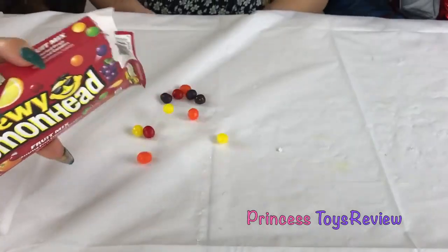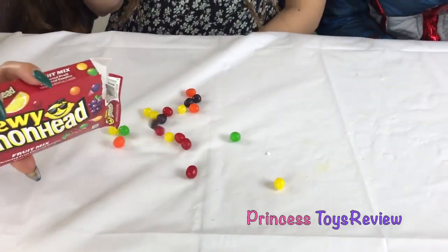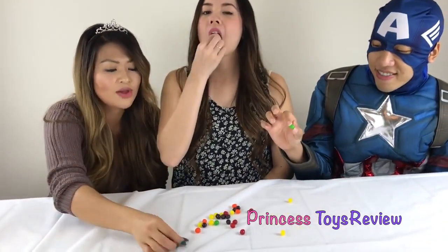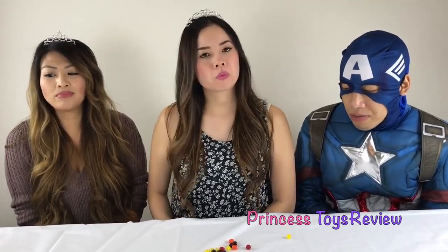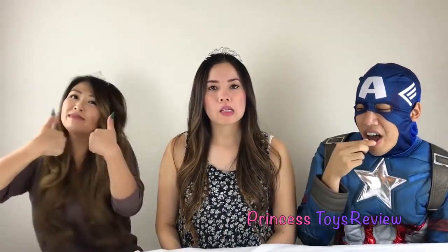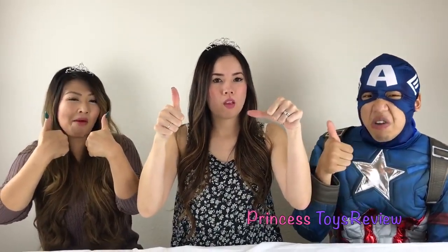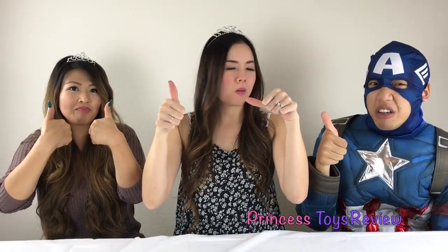All right, next let's try these chewy Lemonheads. These are actually really good. Ooh, look at all these colors. Oh, green. I'm gonna try a red one. Sour, just a little bit. That's a lot softer than regular Lemonheads. Thumbs up, two thumbs up. One and a half. Only one because it feels like I'm eating a jelly bean.